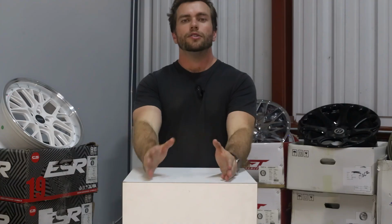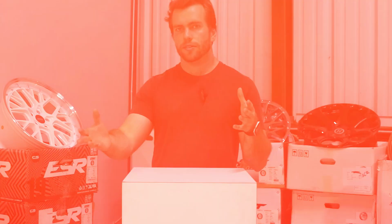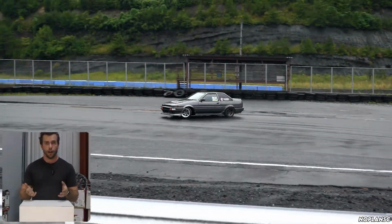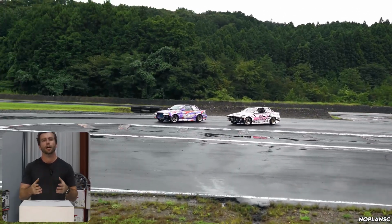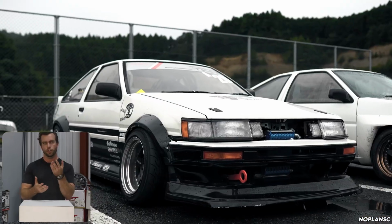So let's bring it all back together here. Let's wrap it up. Let's close this puppy out, huh? It's loud, it's old, it might require a little bit of detective work to find one that's not rusted to bits or overly abused. But if you cherish the raw thrill of driving and you want a car that helps shape modern drifting culture, the AE86 is a worthy addition to your garage.